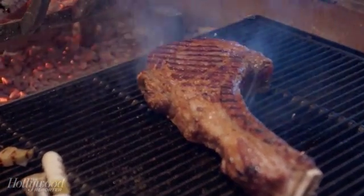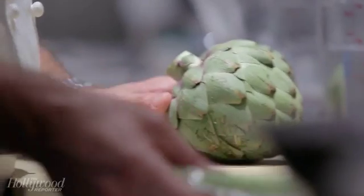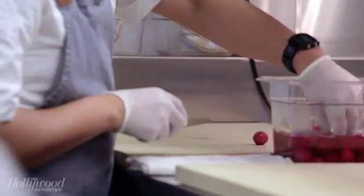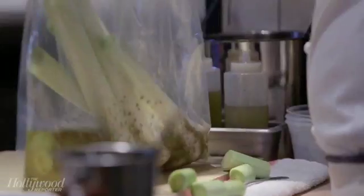So the steak has such a beautiful, intense flavor that really speaks for itself. And you need vegetables that aren't too creamy and aren't too rich to work really well with the steak. And the leeks and the artichokes do lighten up the flavor of the beef.